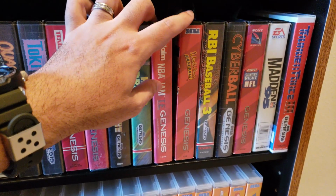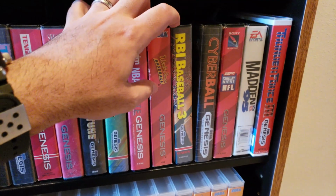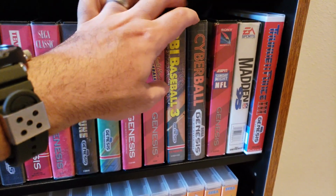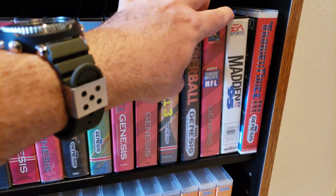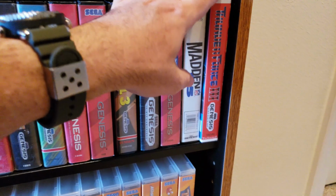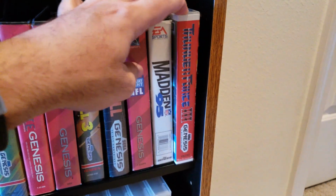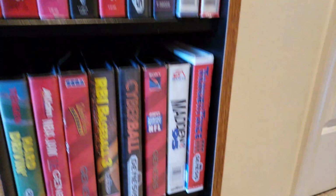And then we get into a little pickle juice here for a second. We got World Series Baseball, RBI Baseball, Cyberball, Sunday Night NFL, Madden 95. You got to have a little sports on the Genesis, you know? I mean, you got to throw it in there for good measure. But something that's not pickle juice, that's a little Thunder Force 3. And that's a legit cart in a repro box there.